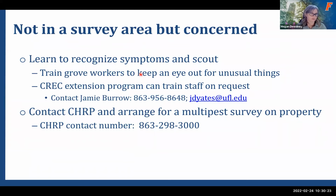If you're not in a survey area, but you're still concerned about black spot, I think you really do need to learn and recognize the symptoms and scout, training your grove workers to keep an eye out for unusual things. We can train staff on request. I haven't had very many requests for that, but we still like to put the offer out there if anybody's interested. Contact CHIRP and arrange for a multi-pest survey on property. You can contact them through this number here.